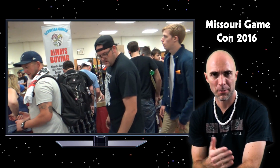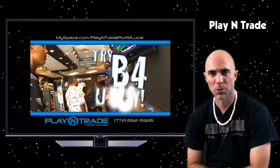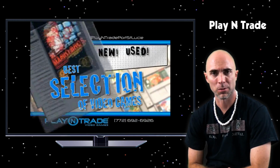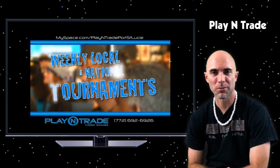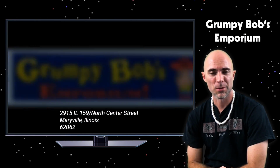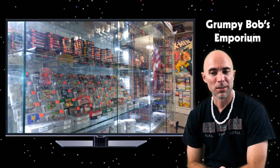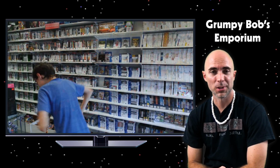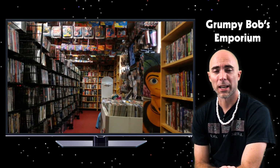I just want to say I got these games in a variety of different places. The first obviously being M.U.S.H.A, the convention up in St. Louis. The second being a local store by me down here in Jensen Beach, South Florida, called Play and Trade. Their prices are like eBay prices basically, but if you buy enough, you can wheel and deal with them. And then lastly, the most impressive of the three, I would say, is this place called Grumpy Bob's Emporium in Collinsville, Illinois, where Brazel the Gamer lives. When we went up and visited, he took us there, and this place is mind-blowing. So if you're ever up there, you need to see it. So I want to share with you what I got. So let's get to it.